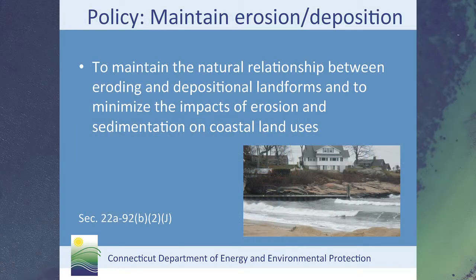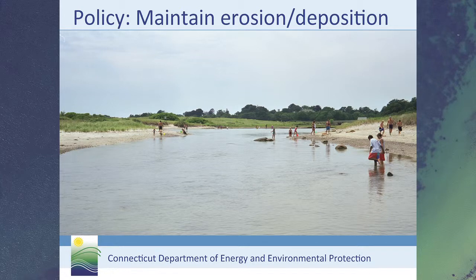Anyway, one of the policies is to maintain the natural patterns of erosion and deposition and longshore transport and onshore, offshore movement of sand. So in this case, there's a beach. To maintain the natural relationship between eroding and depositional landforms and to minimize the impacts of erosion and sedimentation on coastal land uses. Here's a site where there's a tidal creek that has a natural beach and a dune behind it. Along the shore, the way that the Connecticut shore evolved is that there's, in many cases, a beach, a dune, and then a wetland and a lagoon.